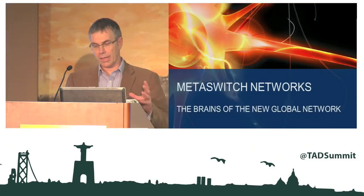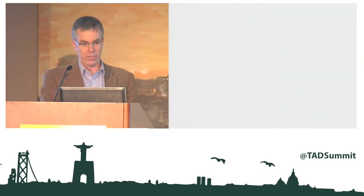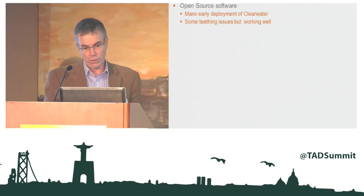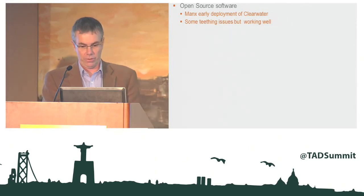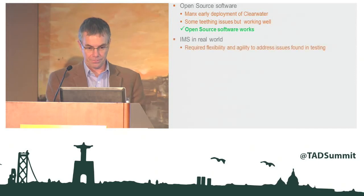Okay, so if I look at it, that was from the Manx point of view. How did it go from Metaswitch as a vendor? So what did we see? This was an early deployment of Clearwater with open source software, and we did see some teething issues, but it works well. We've not seen very many problems, and it's been fine through the end of the acceptance testing. The migrations have kicked off. We're not seeing technical issues here. So open source software is working in the network in a live environment.